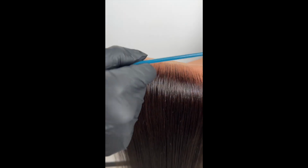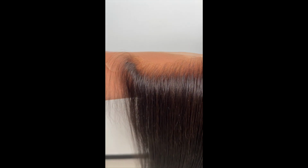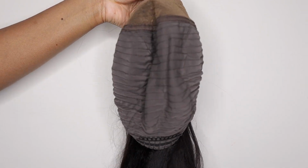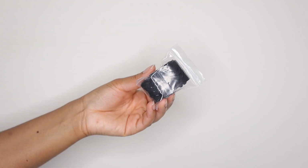And I don't know about you guys, but regardless of how long I have been styling and prepping my wigs, I will always prefer a wig that comes ready to go. I'm a simple girly and I really do not like having to do all that prep work when it comes to my wigs. All the bleaching, all the plucking, those days are long gone. So I definitely prefer a wig like this where the knots are invisible.